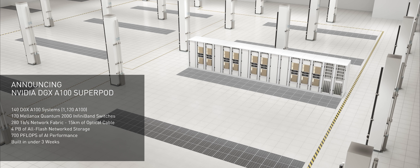It has 170 Mellanox Quantum InfiniBand switches to have the lowest possible latency. Each one of the ports is 200 gigabits per second, and together, the Mellanox InfiniBand network fabric sustains 280 terabytes per second. 15 kilometers of optical cables, nearly 10 miles, which is one of the reasons why we pre-configure the networking for our customers. It's 700 petaflops of AI performance. The fastest supercomputer in the world is about 300 petaflops. This one pod delivers for AI performance nearly twice that, and this can be built in just 3 weeks.